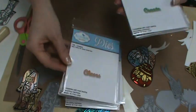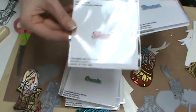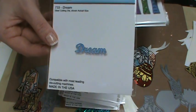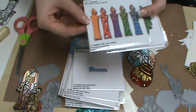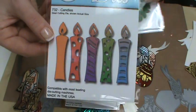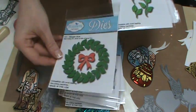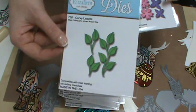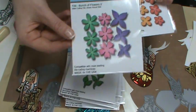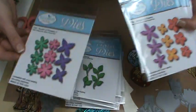We have cheers. We have create. Thanks. Dream. We have the candles. Again, one base die and then 4 overlays, and I've got samples to show you. We have the wreath and the bow, curvy leaves. Wait till you see this on one of the cards we have. We have bunch of flowers number 2 and bunch of flowers number 1. And yes, you're going to want them both.